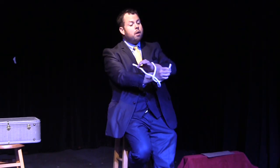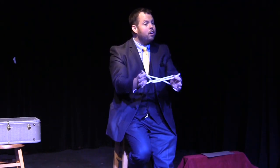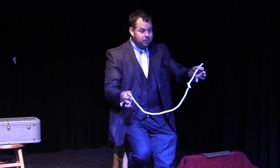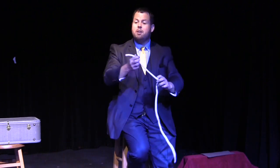Without letting go of the end, you form a loop over your wrist. You put one end through one hole, around the back through the other one. So now we have a loop on each wrist. Without letting go of the end, you pull the loops off your wrist and it forms a knot in the rope. You've probably seen this one before, right? Yeah. That's knot number 1.